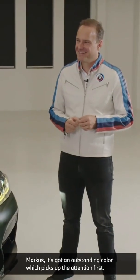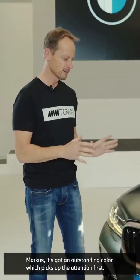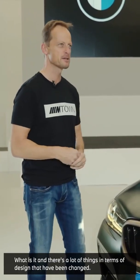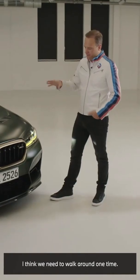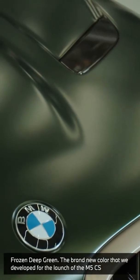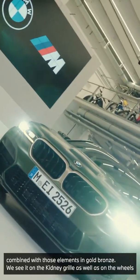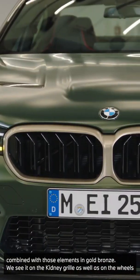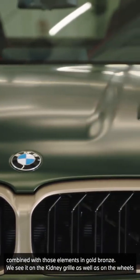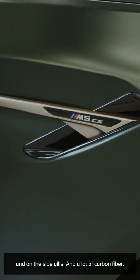Markus, it's got an outstanding color and that picks up first the attention. What is it? And there's a whole lot of things in terms of design being changed. I think we need to walk around one time. Frozen Deep Green, the brand new color that we developed for the launch of the M5 CS, combined with those elements in gold bronze. We see it on the kidney grille as well as on the wheels and on the side gills, and a lot of carbon fiber.